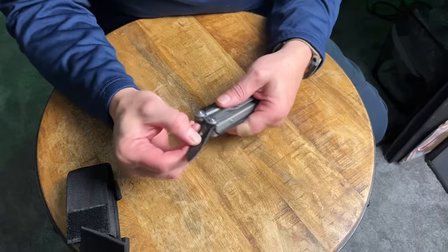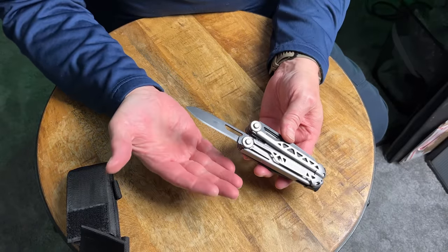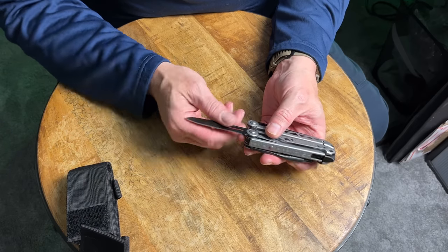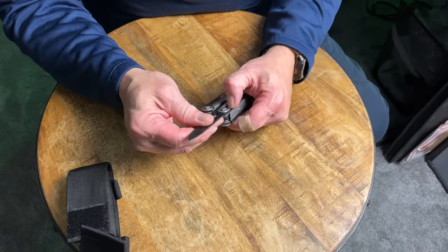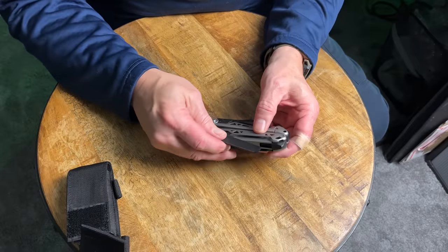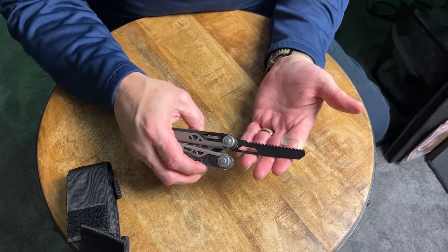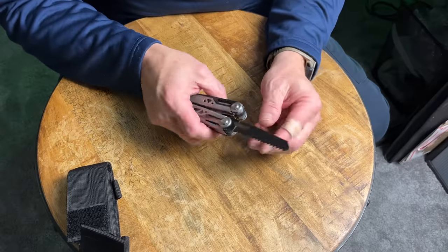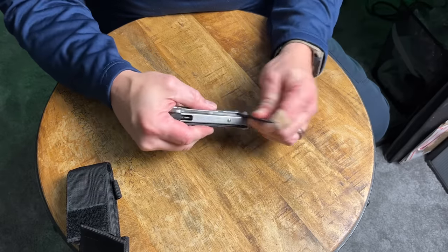On this side, we've got a knife, not serrated, which is great. A lot of the multi-tools usually put a serrated blade on these. And of course, you can tell it's a pretty decent size for a knife blade. And then on this side, there is a very nice heavy-duty saw. It's actually got some thickness to it. Very aggressive teeth. And that's it for the tools.